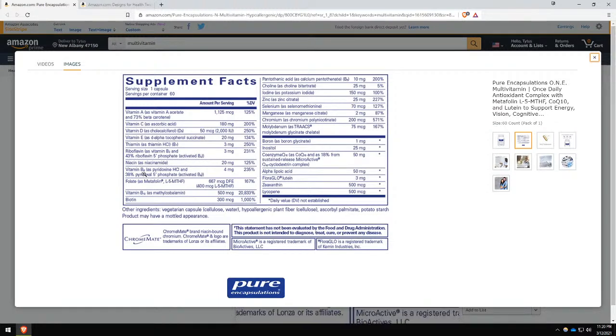They have less vitamin B6, which is good. That's good. Folates, instead of folic acid. B12 is methylcobalamin. That's good. There's no magnesium in here. Zinc is citrate. Selenium is selenomethionine. Manganese is 2 milligrams. If you cut the Thorne dosage in half, it's 1.5.